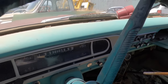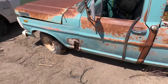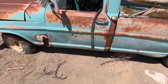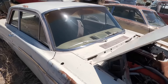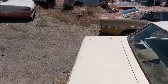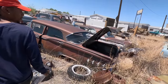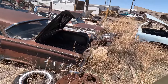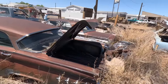6,000 miles? Are you kidding me? This thing had a rusty fender, but I mean, it had to have rolled over. There's no way. That's an inline six. It is a Falcon, though. Not bad. This is like an Impala, man. Only if it was a two-door. Well, that's a two-door right there. A Fairlane.